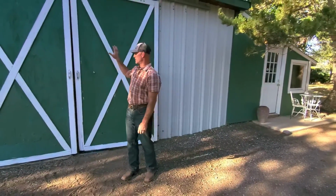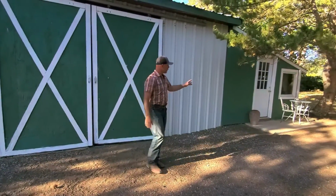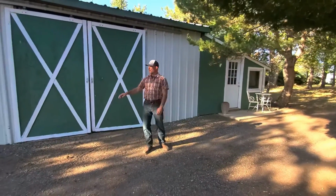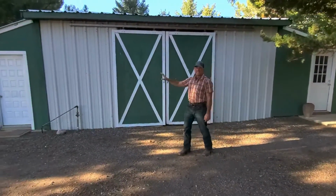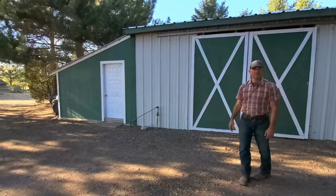South-facing barn has this middle section. It's divided into 3 sections. Middle section, big workshop. Over here is a fully finished art studio. It's got tile floors in there, some built-ins. And this other section of the barn is heated storage. Great storage area in there, stays warm all winter.